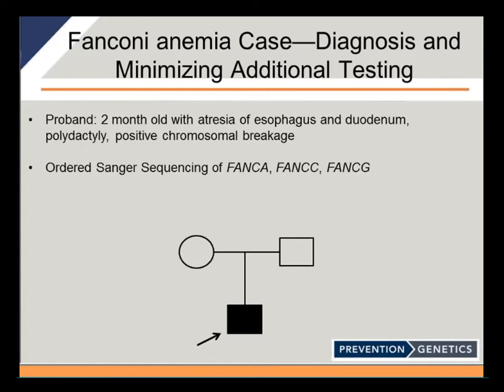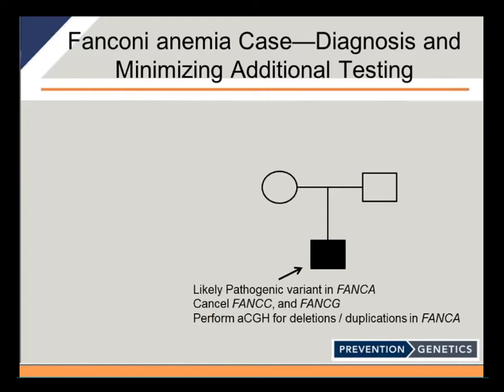So we had this proband. We received a sample from a proband. The proband was 2 months old with atresia of the esophagus and duodenum, polydactyly, and had a positive chromosomal breakage test. So the clients, the physicians rather, ordered Sanger sequencing for FANCA, FANCC, and FANCG. They ordered a sequential test. So we tested the FANCA gene first, and we found a likely pathogenic variant in FANCA, but we did not find a second variant in that gene.